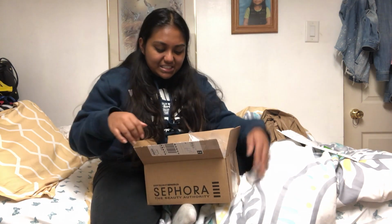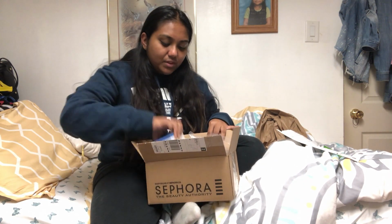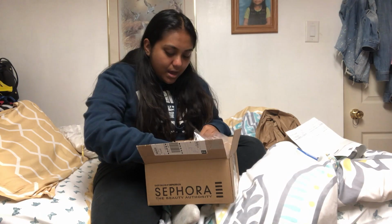One of my favorite skincare brands of all time is Laneige, and I've been using Laneige for a really long time. I've been using them even before they came to Canada, when they were still being sold in Target in the States. So this is just a restock of the Water Bank Moisture Cream. Love this stuff, especially in the fall winter time. So hydrating.